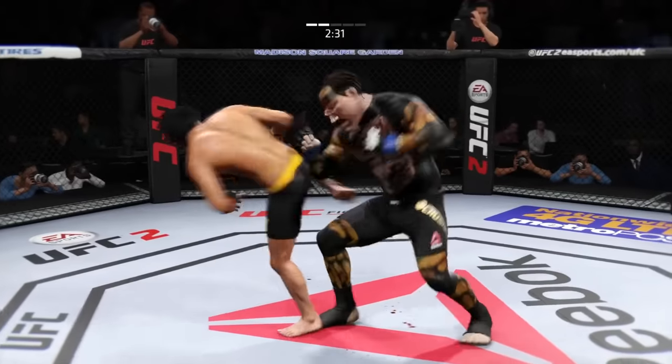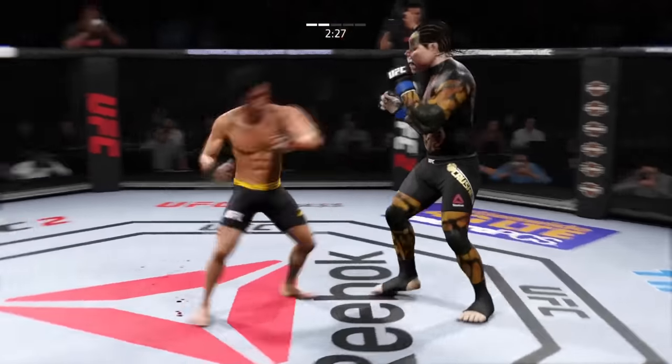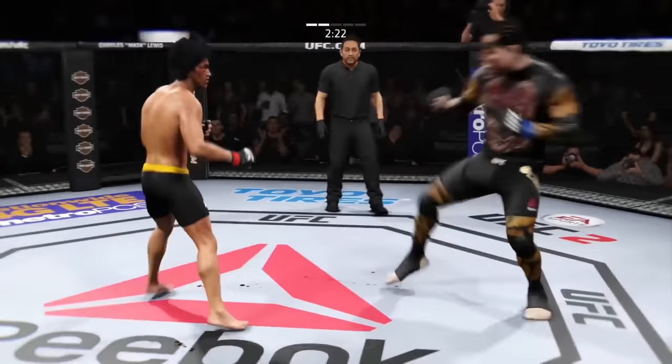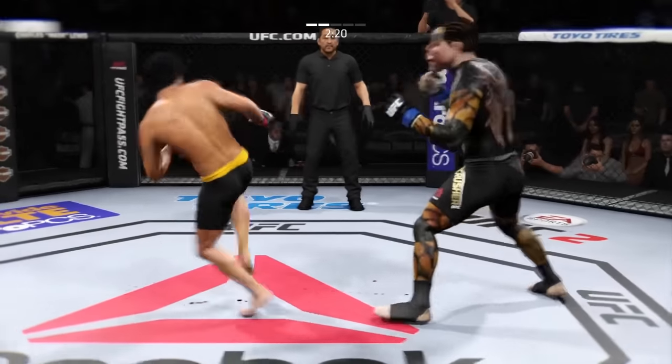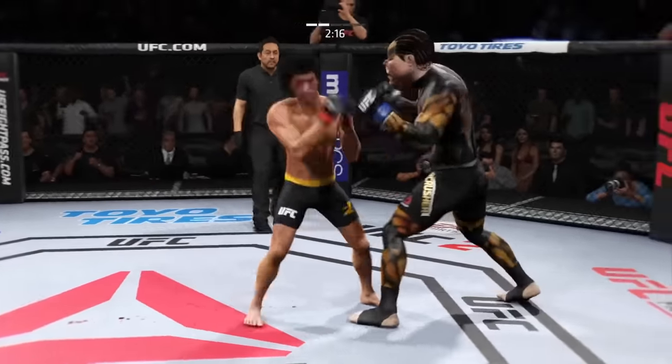Jab. He got clipped there. He got hurt. Boy, he is in big trouble, Mike. He lands a head kick. Joe, another strong jab. Oh, big shots.